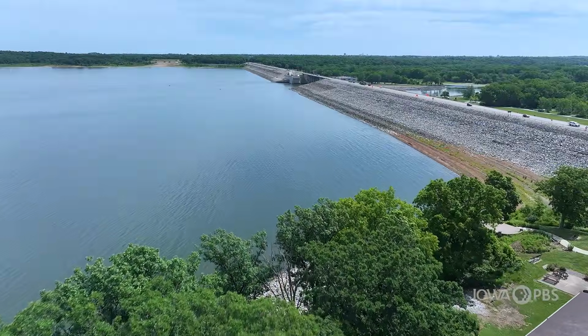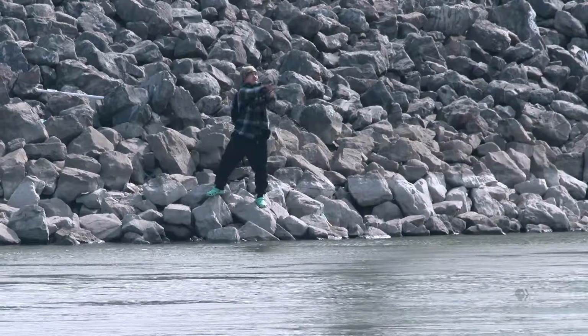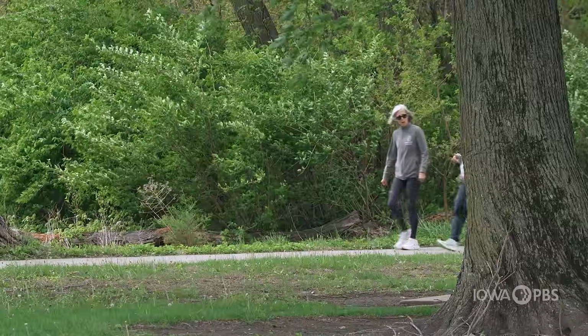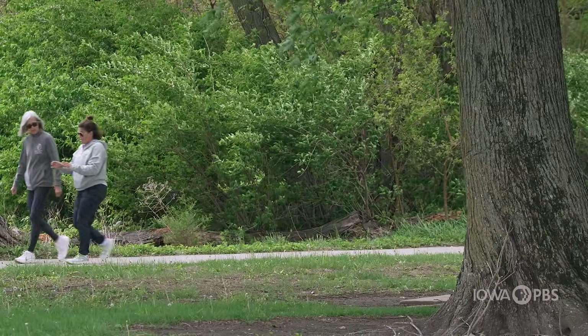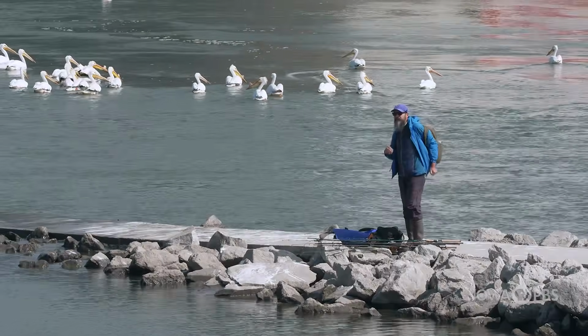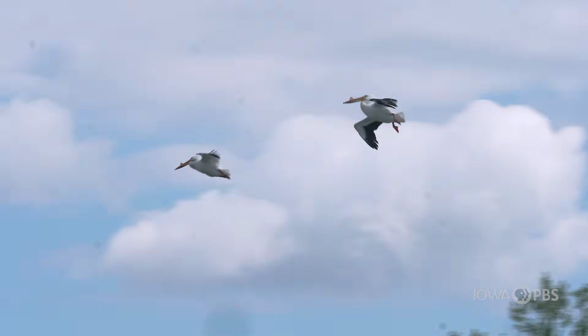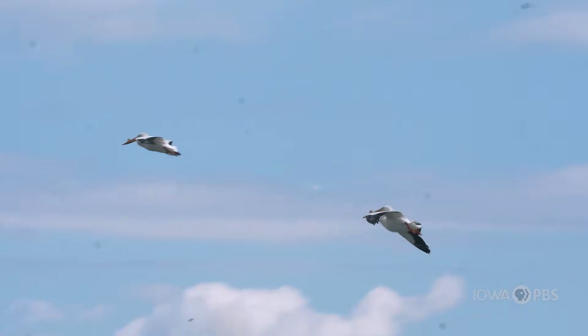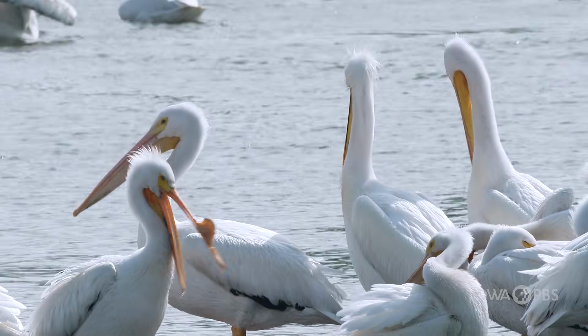While its primary function is protection from floods, Lake Red Rock works just as hard with the promotion of outdoor fun for Highway 163 travelers. It's just a fantastic place to find a little trail, find your own little quiet spot, get your bird guide out, and just explore, add to your life list, and have fun.